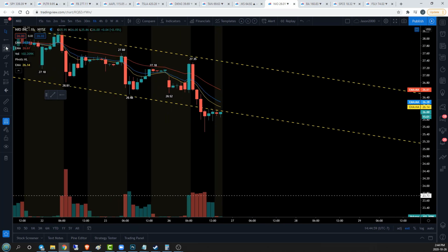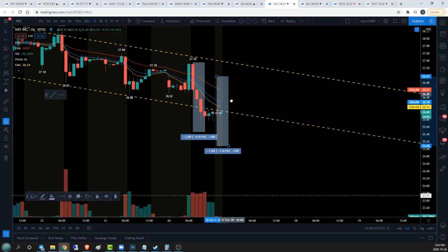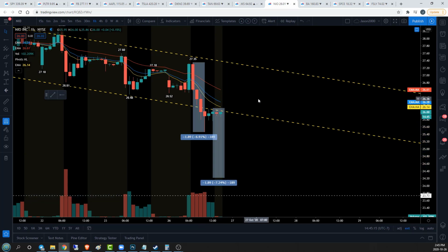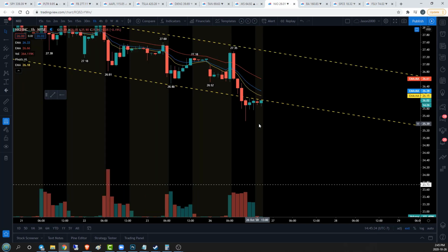Well, what we can do is go and grab, what's the tool called here? Price range. And I want to measure the first impulse of our flag. And then I copy it and say if we broke here, and our highest point on our flag is, say, right underneath our EMA 8. If this is a perfect 50% move point, then we're going to be looking for a phase 3 down into the area of, let's call it $24. So that's right in line with that support. It would be a pretty extreme move, and it would require a lot of bearish pressure. But that is what we anticipate and plan for. Anything else could be a nice surprise for the bulls.